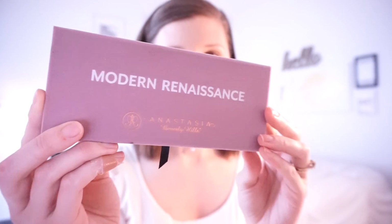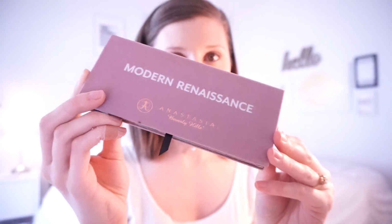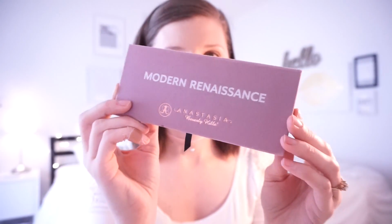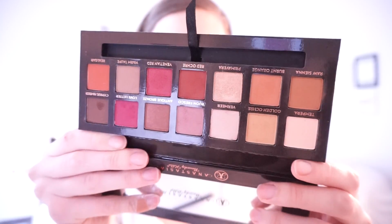We are using the Modern Renaissance palette by Anastasia Beverly Hills. Now this palette is everywhere, so I'm going to try to find a good review that includes swatches, and I will link that below in case you are interested in learning more about this palette. I'm going to do just like a romantic monotone look that I actually saw on their Instagram story, and I'm not going to be doing it perfectly, so don't be like, I saw that and that's not how it was done. Well, first I'm going to prime my eyes.